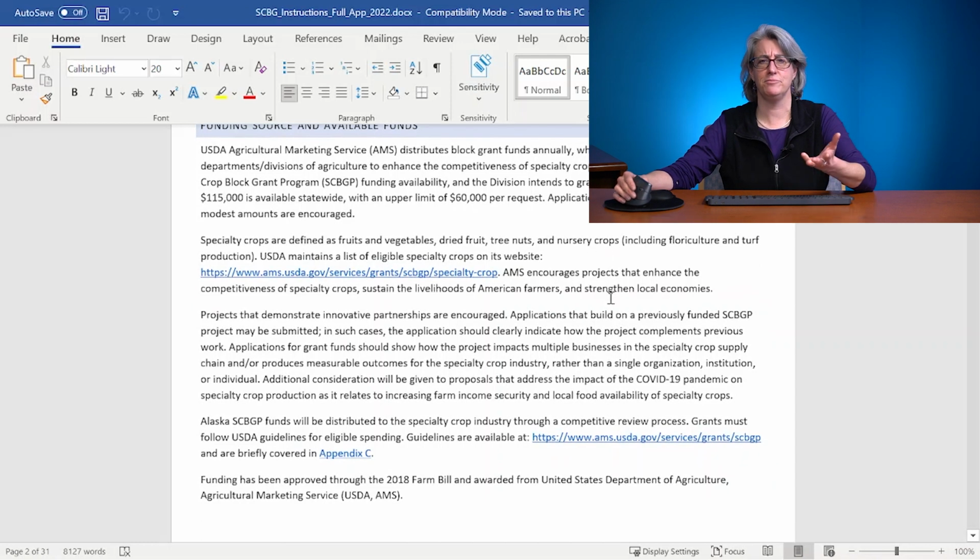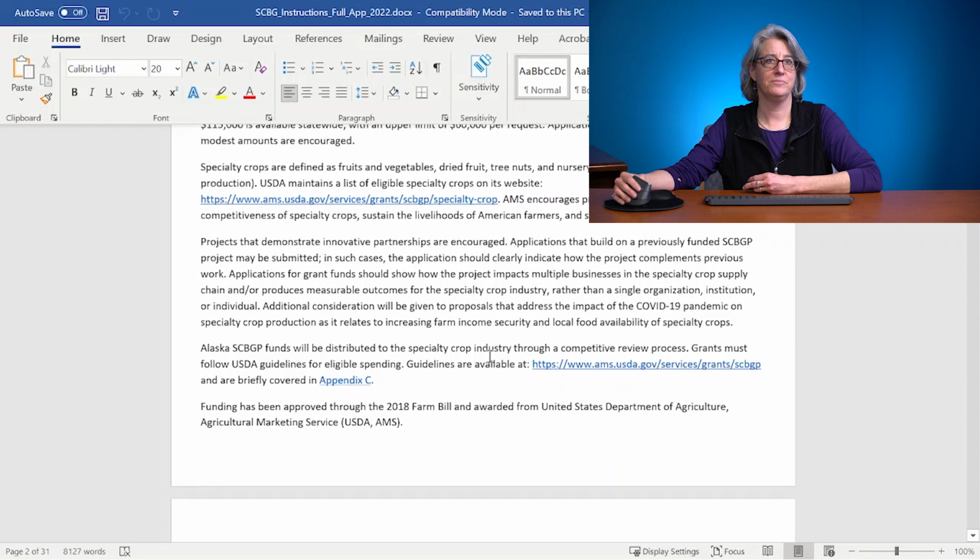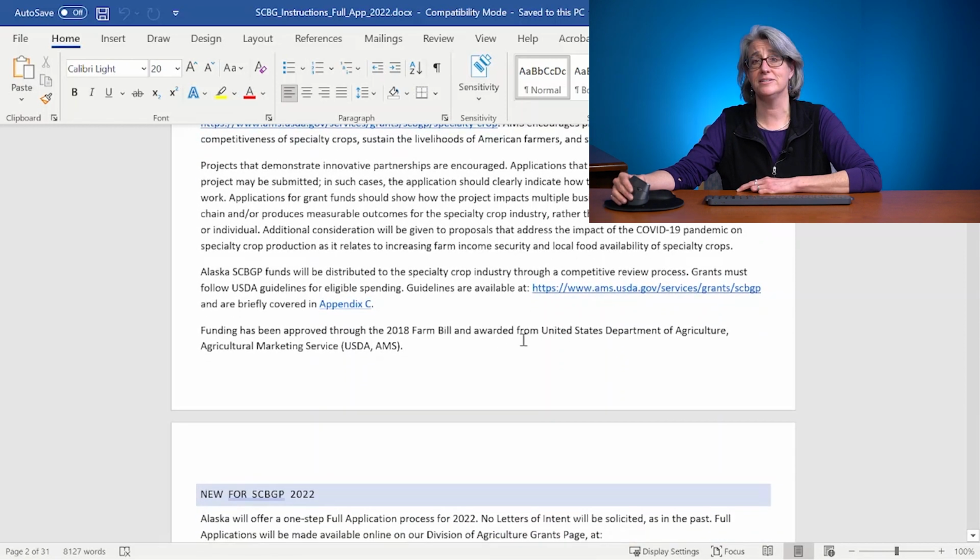I just want to give everybody a genuine big picture of our landscape here. There's a definition of specialty crops, what they are and what they aren't. Larger commodities like hay or wheat, that's not a specialty crop. Again, fruits, vegetables, nurseries, things that are grown in Alaska. We have a website right here that can fill you in exactly on what is and isn't a specialty crop. But we do have some exciting niche agriculture in Alaska that fits this program really well. That's part of what's so neat about it.